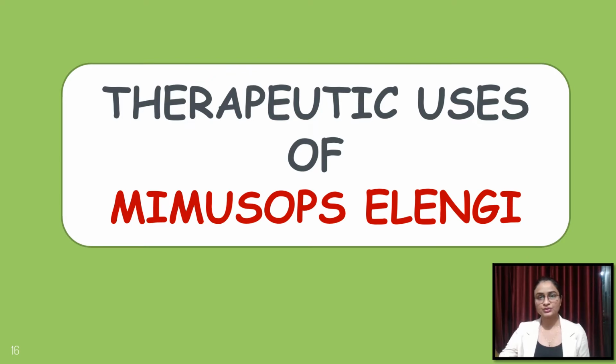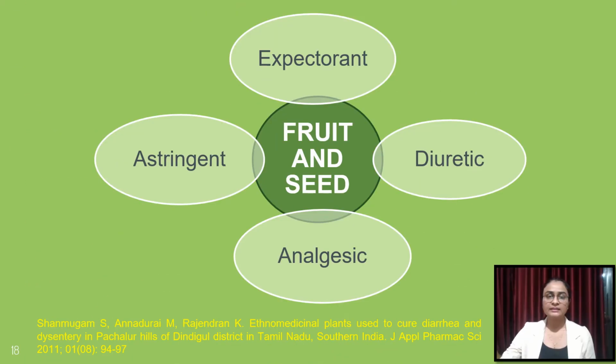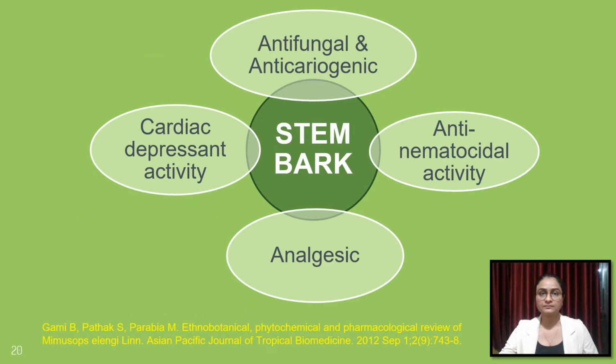Now, coming to therapeutic uses of Mimusops elengi in general. The leaves, as we have seen, all the chemicals, they have analgesic, antipyretic, antihyperglycemic, and antibacterial properties. Then fruit and seeds, they act as expectorant, diuretic, analgesic, and astringent. The flowers have diuretic, antipyretic, weak hypoglycemic activity, and they act as cardiac depressants. Then stem bark have antifungal and anti-cariogenic activities, anti-nematocidal activity, analgesic activity, and they also act as a cardiac depressant.